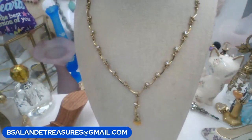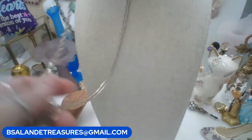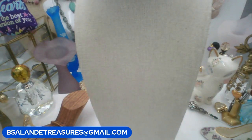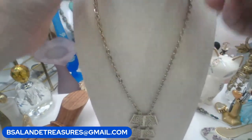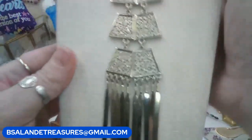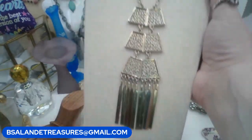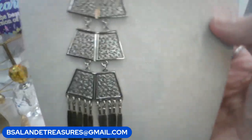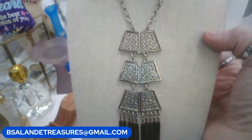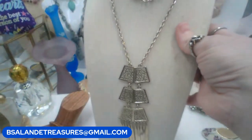All right. And then the next one we have is by Coro. This is a vintage Coro necklace. This is a long one. Let me get the measurement real quick. So keyword's going to be Coro necklace, and she's about a 28-inch wearable. So let me double her over real quick so we can kind of see her. And she's vintage. And she's going to be a $15 buy it now. Super cool piece. Kind of Egyptian revival, huh? Mm-hmm. And I'll show you the back side there. Very pretty. Okay. All right. So that's her.